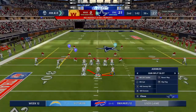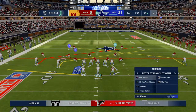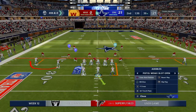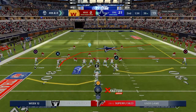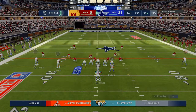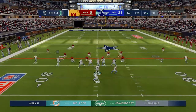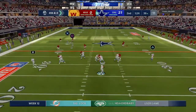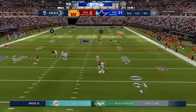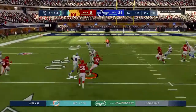And happy. 3 yards won't be enough here as that'll bring up 4th down. A gain of 3. It's 4th down. They're indeed going for it. It's Prescott. Looking for Cooper, and it's intercepted.